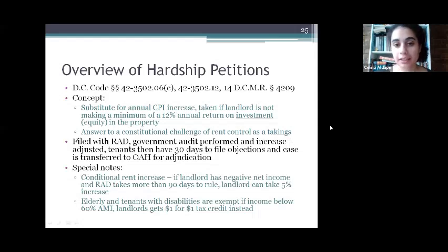Okay, so we've talked a little bit about the automatic rent increases that landlords are going to be able to bring. Those are the general increases and those are the vacancy increases. Those are the ones that you're going to be most commonly dealing with. And if you're representing an individual tenant, they are probably going to be the ones that you are most concerned with in terms of making sure that that tenant has a legal rent level, and if they have any challenges to it, bringing that challenge.